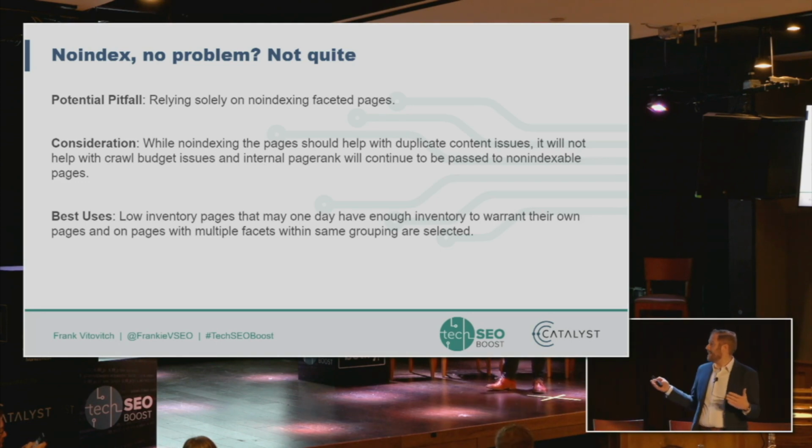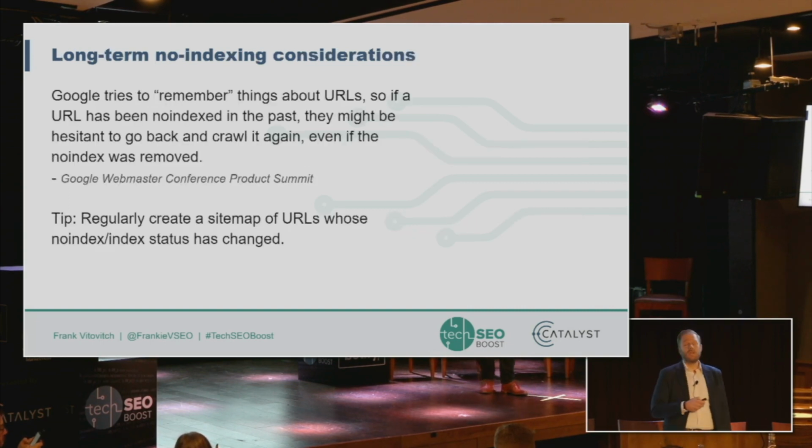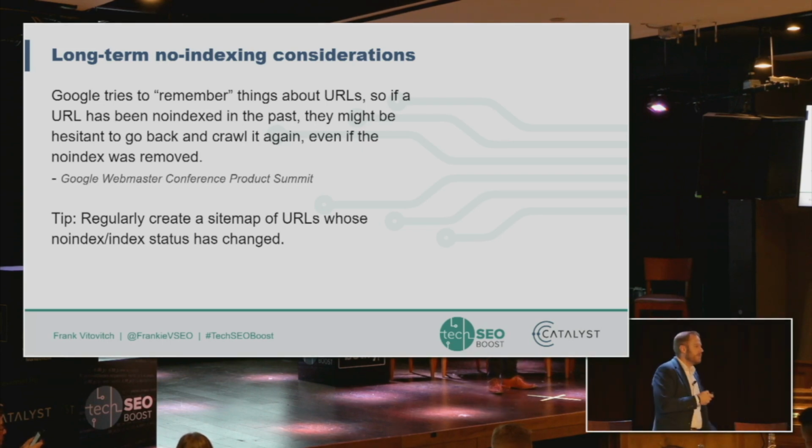So usually the best use case for noindexing when you're dealing with facets is those low product archives. Again, find that threshold for your website and then apply a noindex tag when there's X or fewer products. One quick note on that, though: just recently at the Google Webmaster Conference Product Summit, which was out in the Bay Area, I think it was last month or the month before, they said they do try to remember signals on a page.